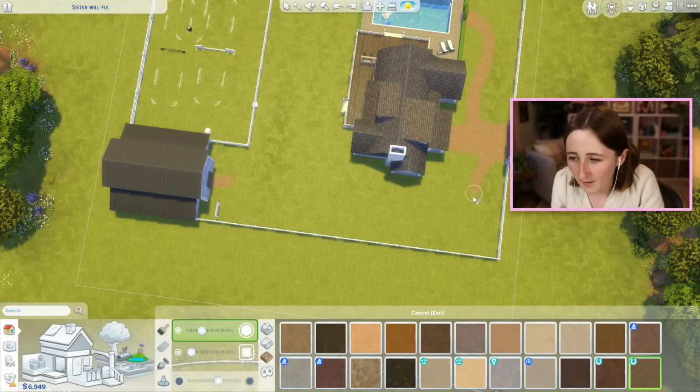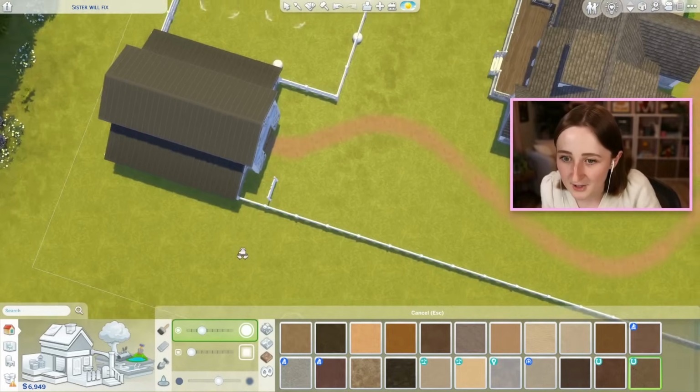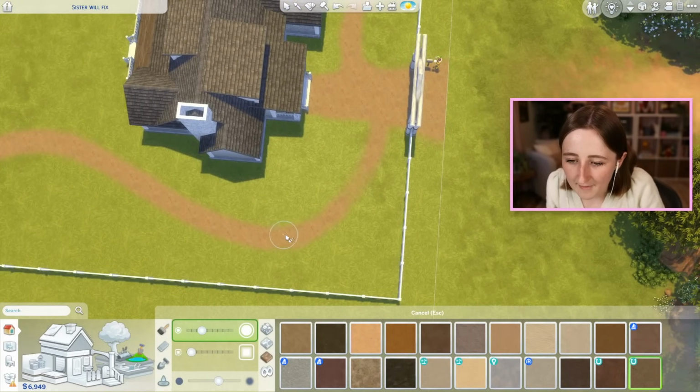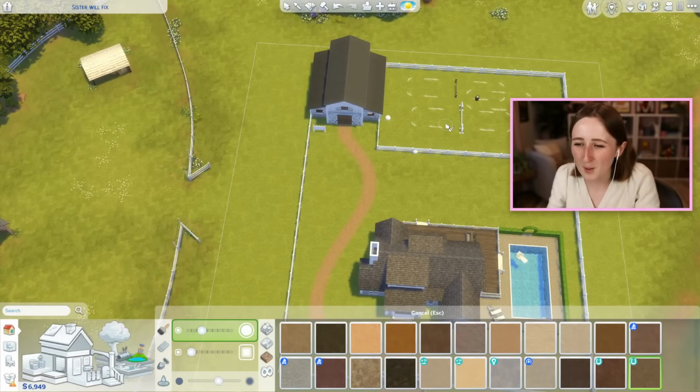I just have to figure out how I want to do it first because it takes up a lot of space. Sometimes it takes me multiple tries to get the terrain paint how I want it to look. So don't feel bad if you have to do it and then undo it and then do it again. But I feel like having big amounts of terrain paint, especially on a big giant 64 by 64 lot like this, really helps fill it all in.